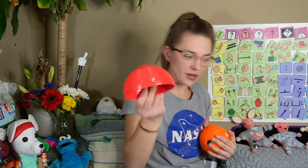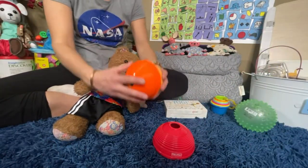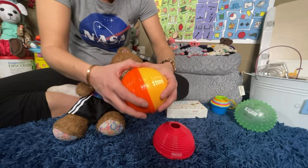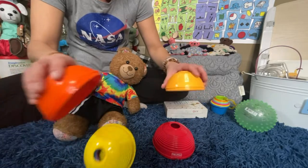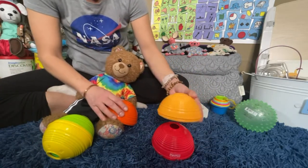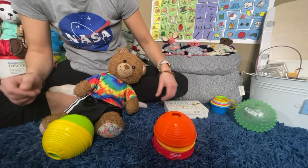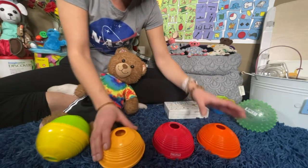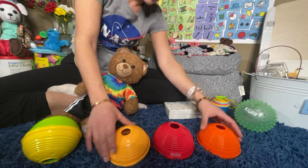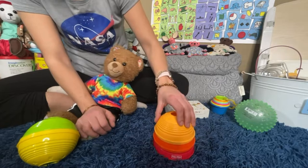This one is red. I'm going to put it down. All right, Teddy, I'm going to pull it again. Ready? One, two, three, pull! Hey, look. I have two more pieces. Let's see, this one and this one. Uh-oh, no. I'm going to change it. I need to put the bigger one on first. Let's see. I need orange, then light orange.